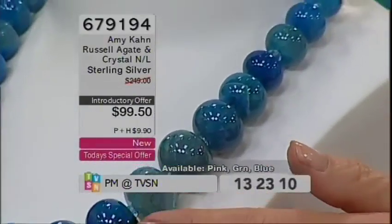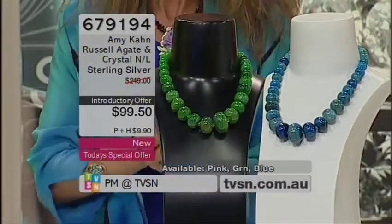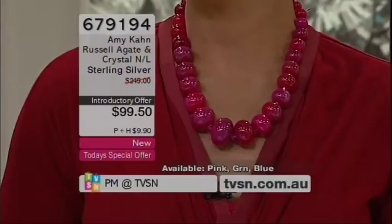As you can see, the blues change. There's all different textures and colors within each piece, so they come alive. They've got a glow to them that you will really like. It's a great accent piece, or great statement piece, and a fabulous accent to any clothing that you might be wearing. Oh, how are you going to choose?